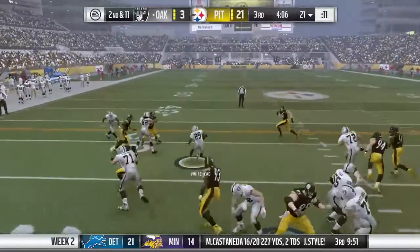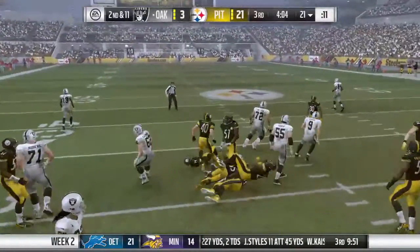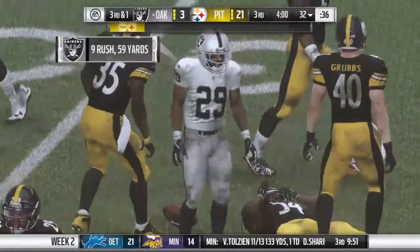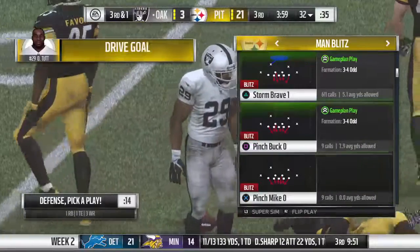They'll run it now out of the gun. And some room to maneuver. And a pretty little juke move there on a nice gain. That one good for 10 yards. And that'll bring up a 3rd and 1.